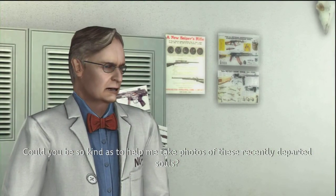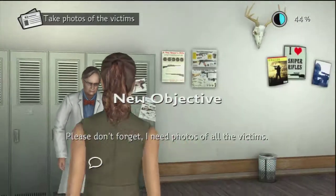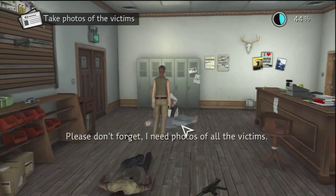Could you be so kind as to help me take photos of these recently departed souls? Please, don't forget. I need photos of all the victims.